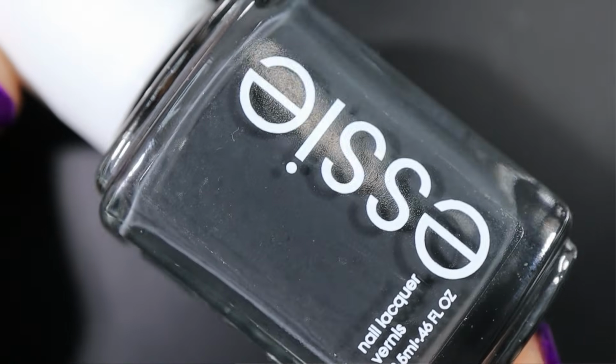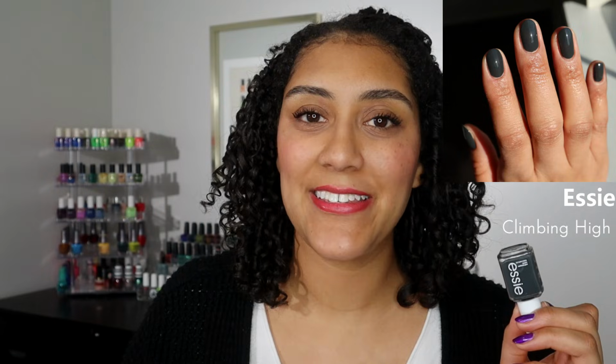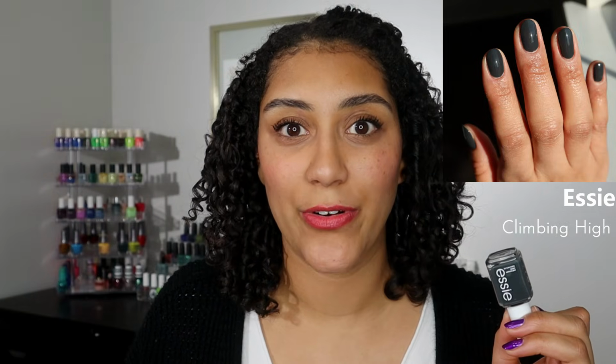The next shade is one from Essie and it's called Climbing High. Climbing High is a charcoal gray cream. So this also released outside of the winter season. You're going to see that theme a little bit in this video. It actually released in a summer collection with a bunch of bright primary colors. There was a blue, red, yellow, and then there was also a green and a white.